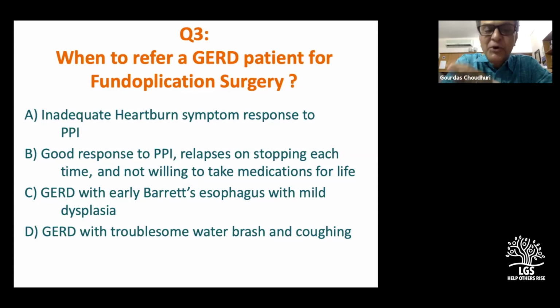The answer is no. Because you see, in this fundoplication surgery, you are actually not treating the Barrett's. You are actually treating only the reflux. Okay? And in mild Barrett's esophagus with mild dysplasia, there is really no role for doing an esophageal resection also, removing that segment. So that is, again, not a very good choice for a fundoplication surgery.